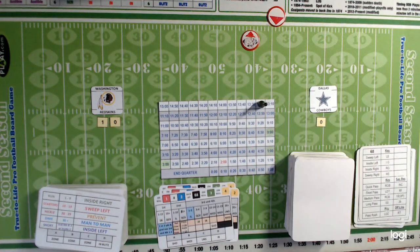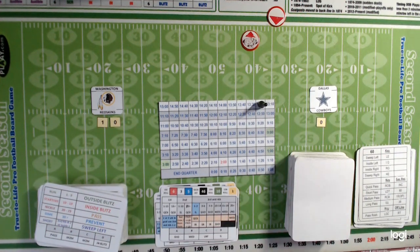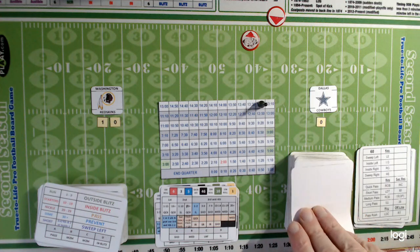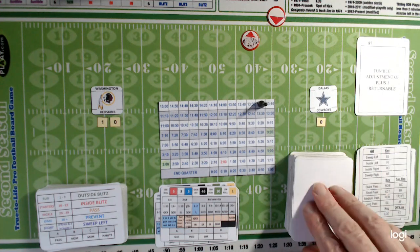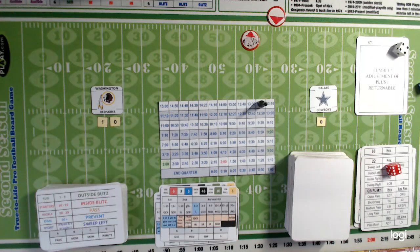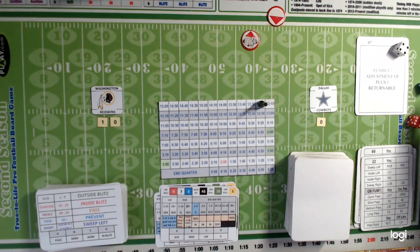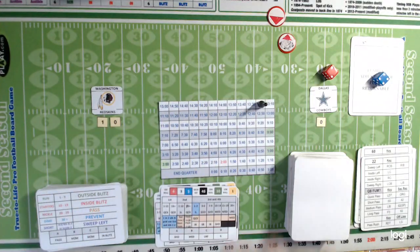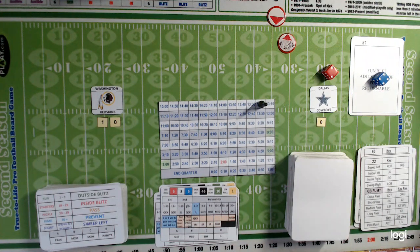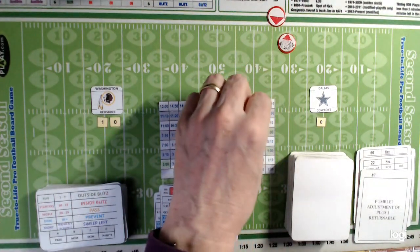3rd and 7 to Washington on Dallas's 41. So a short pass from Theismann, and he's going to look for Clint Didier, and it's a short pass against a pass defense, which would be a +1 all round. Could be a fumble. Let's see what happens with the pass. 6-4. It's going to go to the defender, who's got a +1, remember. Strong safety, Dexter Clinkscale, will become a 2, so it's going to be complete to Clint Didier, and he will gain 10 yards. His fumble rating is a 0, so there won't be a fumble. And another 40 seconds off the clock.